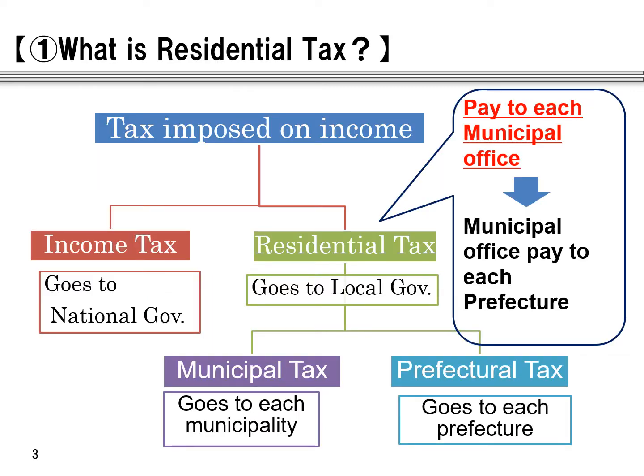Some taxes are imposed on your individual income. They are income tax, which you pay to the national government, and residential tax, which you pay to the municipal office. The residential tax is imposed on your income and comprises municipal tax and prefectural tax. Residential tax is paid to your residing area's municipal office.